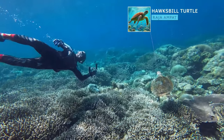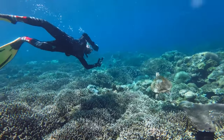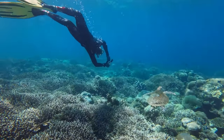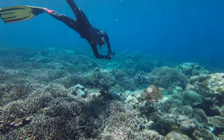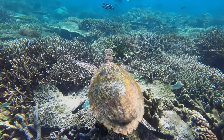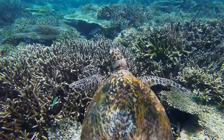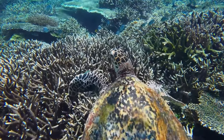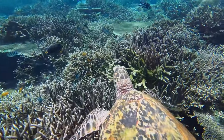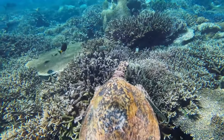They are very, very rare and are on the verge of extinction, mainly because people often hunt them for their shells. But that's completely illegal and banned almost everywhere in the world. But nevertheless, it happens because their shells are made into beautiful decorations, jewelry, and various accessories. In general, the turtle is endangered because of this.